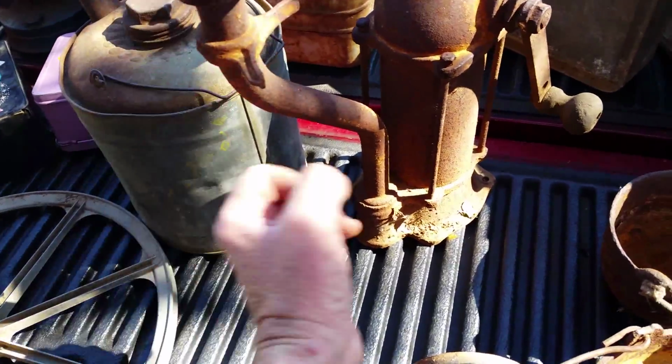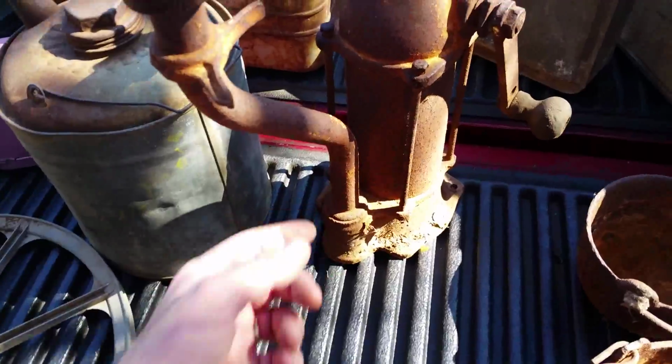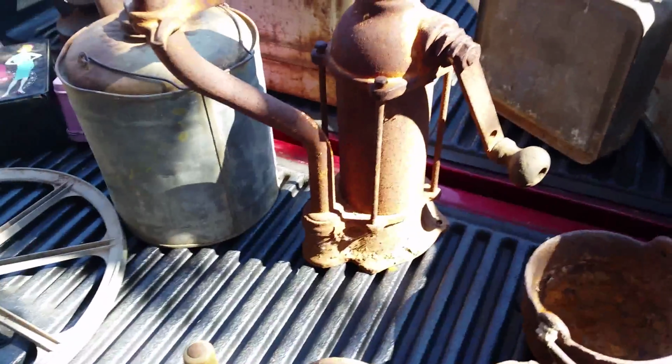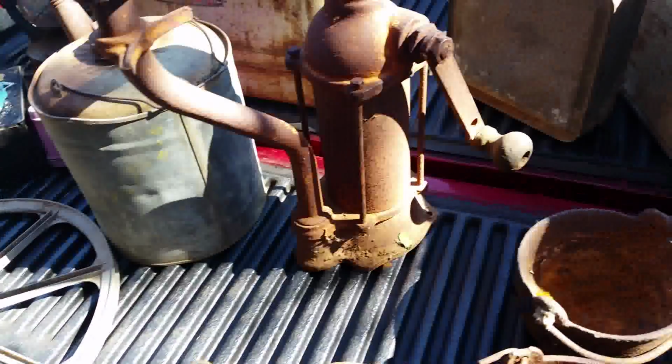This goes back, slips back up under there. This is like the drain, so in case it drips here, it'll drain back down into the tank. But anyhow, this is a decorative piece for an automotive collector who wants something on their shelf.